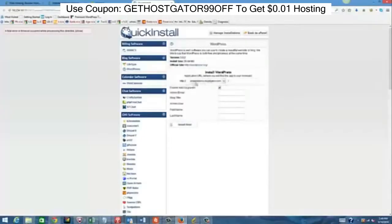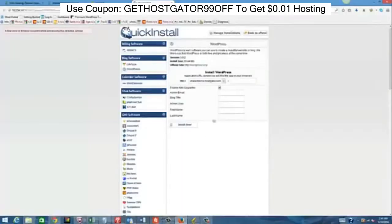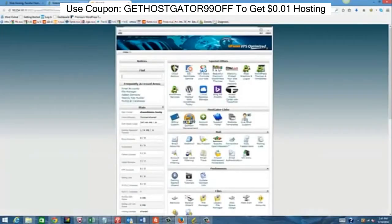And essentially, this is just a demo right here. You would select whatever domain you have hosted on here, and more than likely you would want it without an actual folder, meaning that it's just going to be sitename.com where it's going to be installed on the host. And then you'd select an admin email, your blog title, user, first name, last name, and install. And it's a one-click install. Next thing you know, you have WordPress installed on your site, and then you can use the admin name and password and all that good stuff that you create here to log directly in and do all the great things that you can do with WordPress.